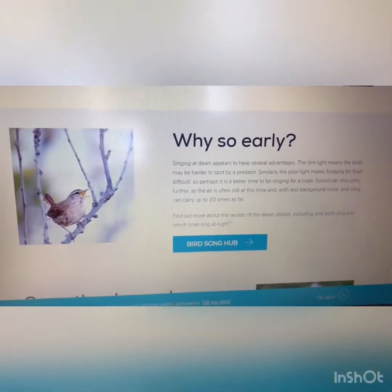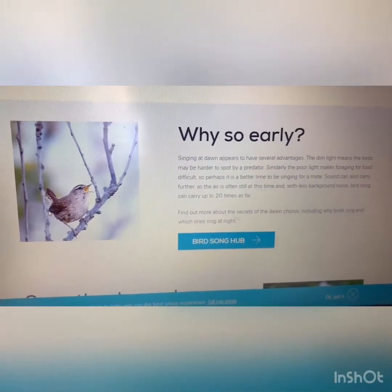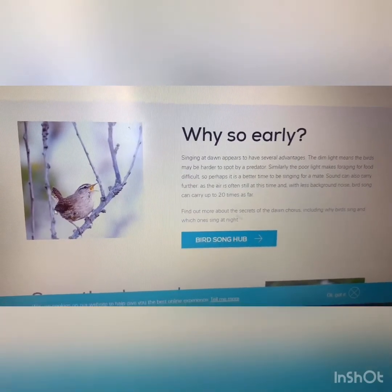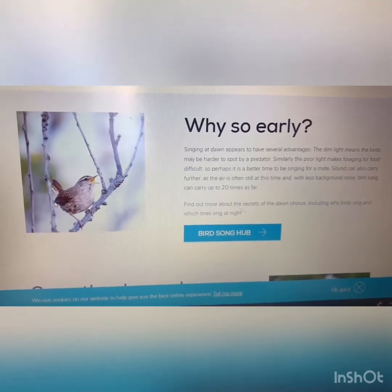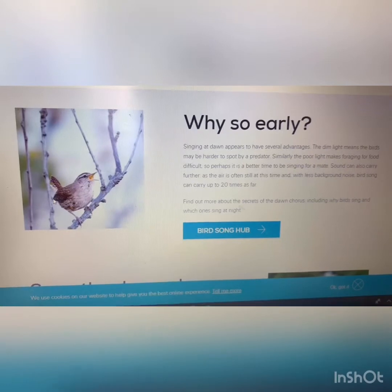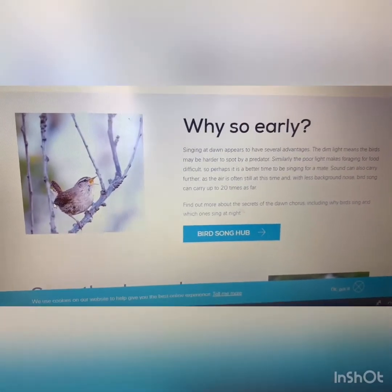Why so early? Singing at dawn appears to have several advantages. The dim light means the birds may be harder to spot by a predator. Similarly, the poor light makes foraging for food difficult, so perhaps it is a better time to be singing for a mate. Sound can also carry further as the air is often still at this time, and with less background noise, birdsong can carry up to 20 times as far.